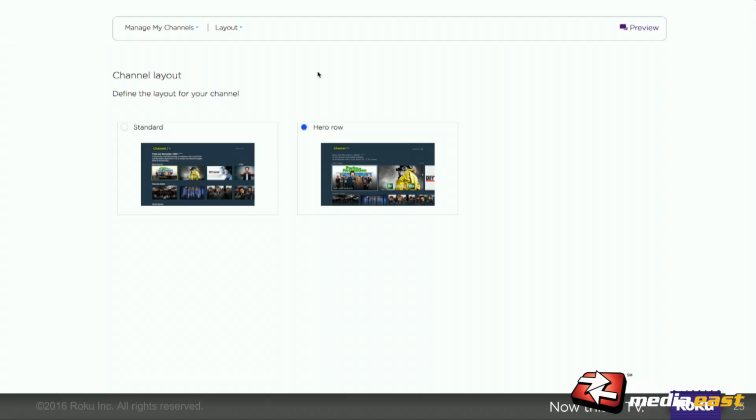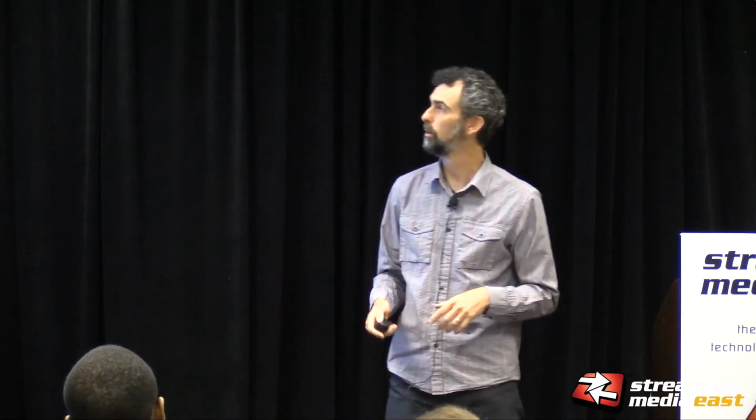And so once you have your feed validated, as part of the initial setup, you can define your channel layout. This is a little small, sorry, but we have two design layouts. One is standard, where all the rows are the same size tile. As you see, you can get about 3.5 of them in any given row. And then we have what's called the hero row. Whatever you say is your first row will automatically get this big featured feel with an elevated UI. And that's more of your primary content that you want to really drive to. A lot of people like this one, and we have some new things in the works that will elevate it a little bit more.